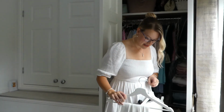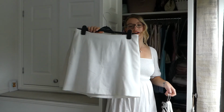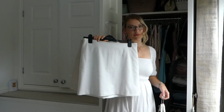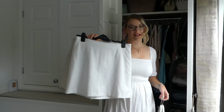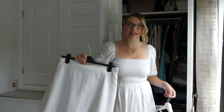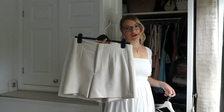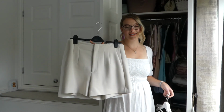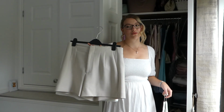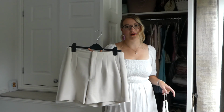All of these bits here that I've got, I definitely will be keeping. First, I've got this white mini skirt from New Look. Again, this stays in my wardrobe all year round. It's a really good staple piece. I feel like you just need a basic white skirt in your wardrobe for any time of year. And then on the back, I've just got my cream Zara tailored shorts, which I got a few weeks ago from Vinted. I absolutely love them. I've been looking for a pair of tailored white shorts all summer, and I'm so pleased that I found these for such a bargain price as well.